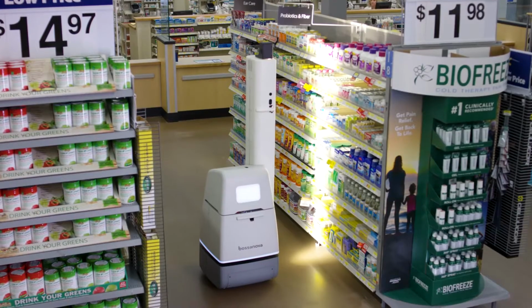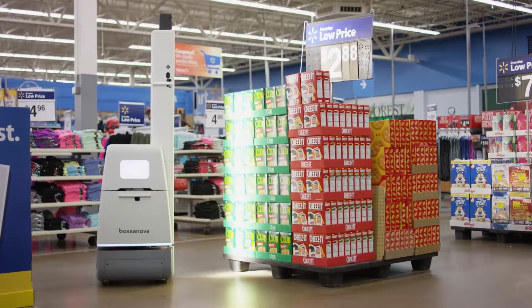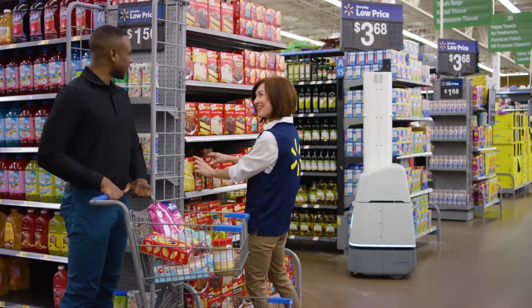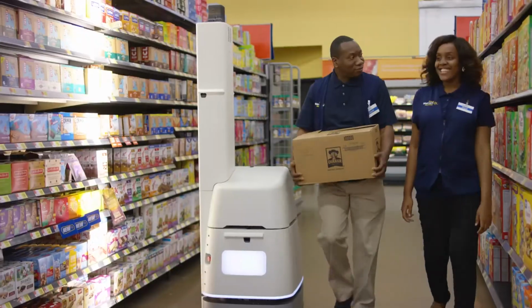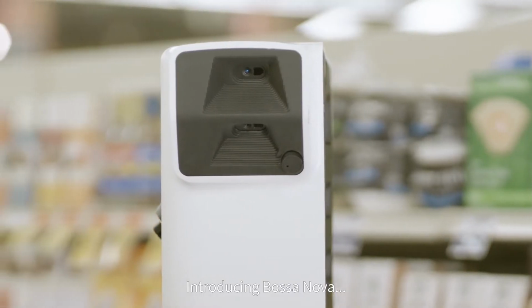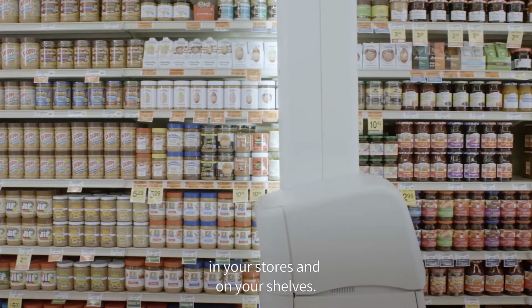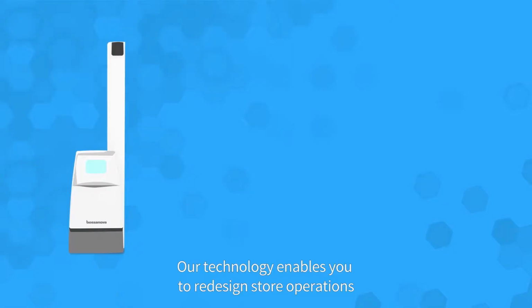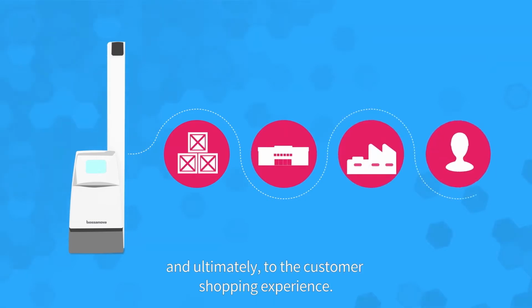The robots are designed by Bossa Nova Robotics, a company based out of San Francisco. The robots are outfitted with 15 cameras and simply roam the aisles looking for empty shelves. Walmart now has 1,000 shelf-scanning robots in service. However, the company also has robots scrubbing floors, unloading trucks, and fulfilling online orders. According to Bossa Nova, the robots allow retailers to redesign store operations, from product flow to replenishment.